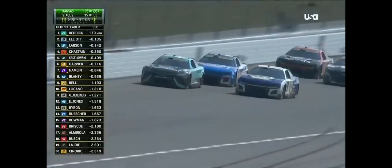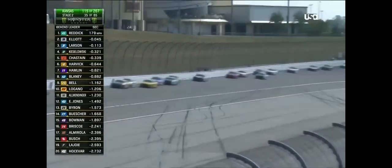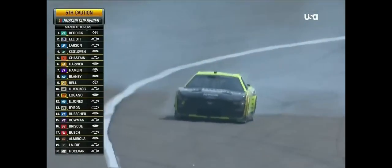Tyler slides up in front of Larson, though, to block him, and that gives. Got a spin in the back. The 2 of Cindric is around. Austin Cindric sliding on the apron, and the caution comes out. Caution. Get it back going. Nothing else coming.